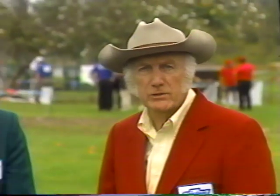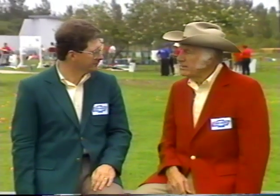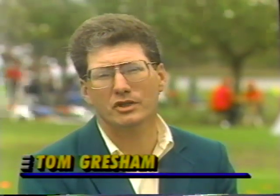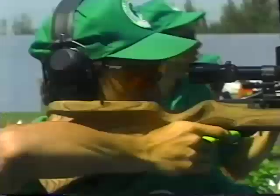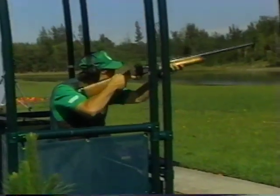Joining me to cover the action this year is fellow Sports Afield editor and my son, Tom Gresham. Tom, like any new event, the Sportsman's Team Challenge started 5 years ago with high expectations, but also with some question marks. Well, that's right. I think one of the biggest questions was whether competitive shooters could be motivated to participate outside of their specialty. That is, would a top pistol shooter be convinced to lay down his handgun long enough to practice with a rifle and then to learn the very different skills necessary to shoot a shotgun?